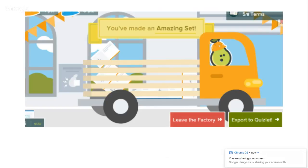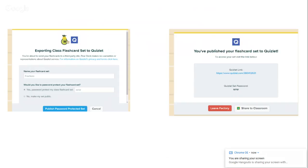Students can have accounts. They can create their own flashcard sets. You can create flashcard sets that you share with them. They join your class so they can practice at home with your flashcards. But when you export it to Quizlet, you get to play what is called Quizlet Live, which is here. This shows that it's exporting to Quizlet, and then it says you've published it. Once you've published it, you can share it in your Google Classroom if you have one for the kids, and it gives them the information they need.